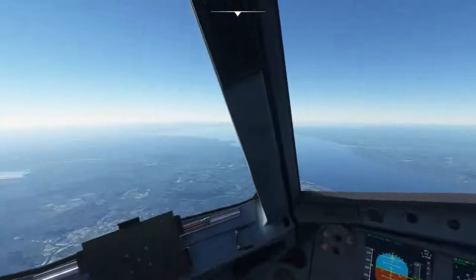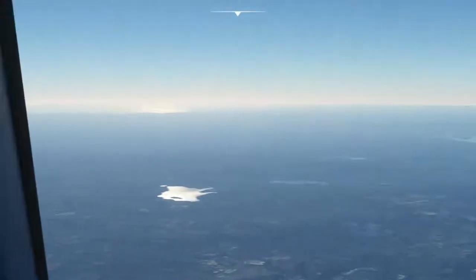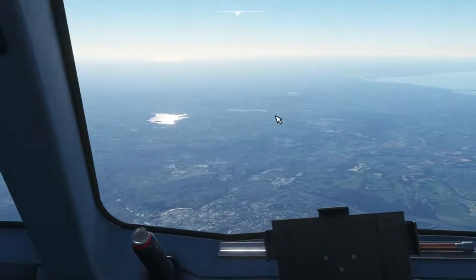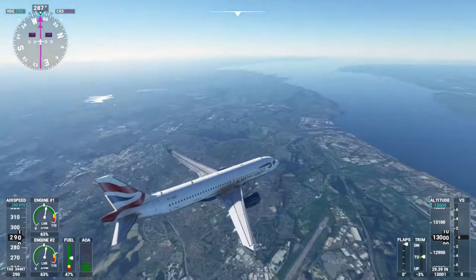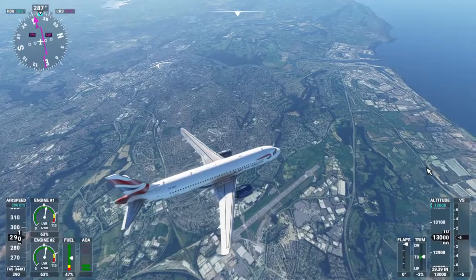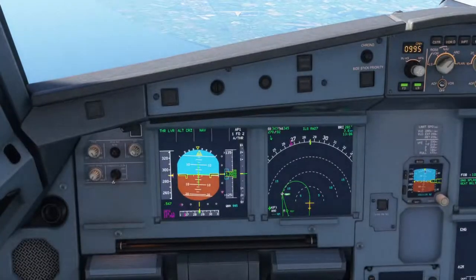I guess you have the airport in sight. Where is the airport? It must be somewhere here. Oh, so we are currently flying over the airport. Okay, so I think there's some other airport in there.